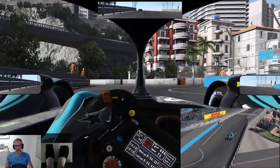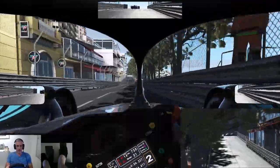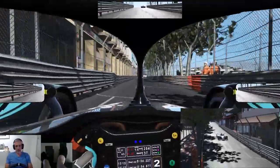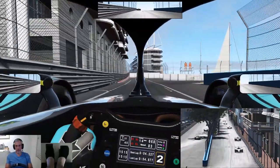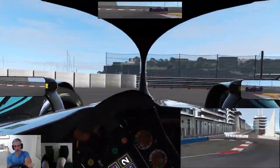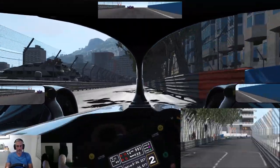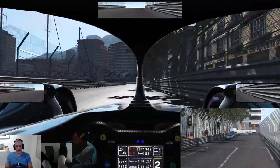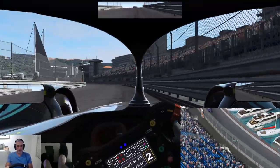So 10 remaining, so we're over halfway. Seem to be doing alright. 13th to 5th, and I could see the guys in the distance. That might be because we're catching up to some backmarkers, maybe. Well, they are pulling ahead a little bit there now, aren't they? It's a high speed section though.